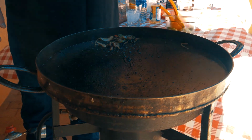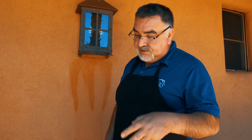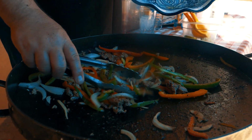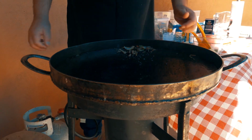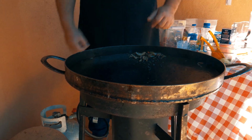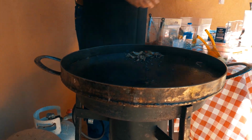So this is a southwestern form of cooking. This is known as a disco, in some places a discada. It's a farm implement where we filled in by welding the center hole that's normally there. This one's the high-end version. It has the horse handles and the rim. Sometimes it's just flat with the high output burner.